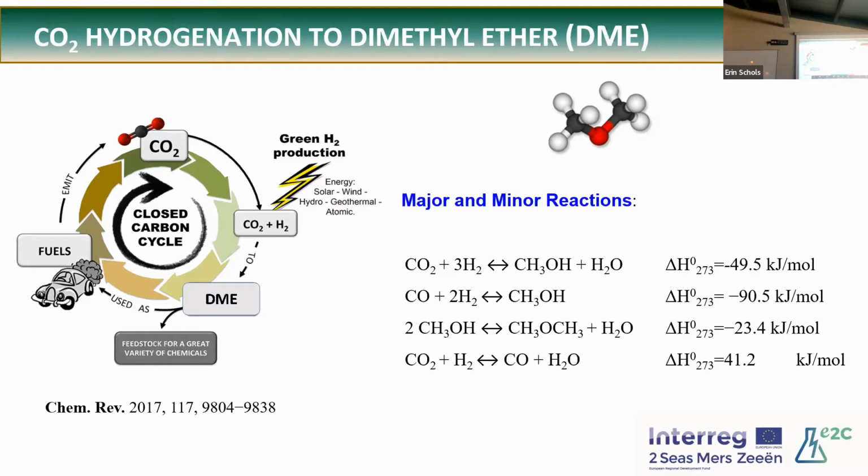Then the second important reaction is the dehydration of methanol to dimethyl ether, which produces dimethyl ether and water. Another reaction which is also a part of the process is the reverse water gas shift reaction, the reaction of CO2 with hydrogen making CO and water. And an important feature of all these reactions is that the whole process to some extent produces water.